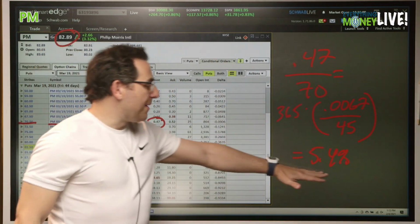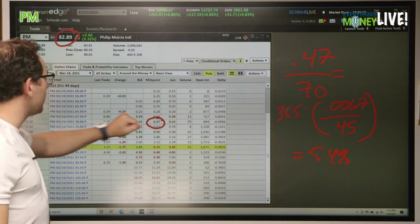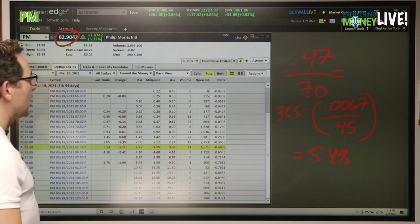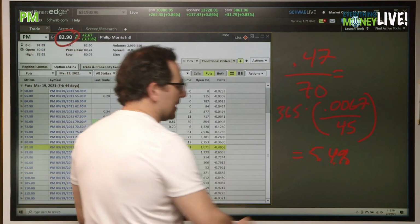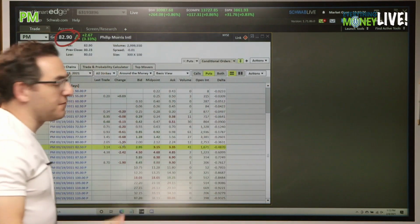Wow, look at that. You're going to be paid a 5.4% annualized return to wait, which means if you did this over and over, 44 or 45 days out, and got 47 cents each time, you'd make a 5.4% return on your money. That is what I do with options. That's what I do with puts. I pick a price in the future.